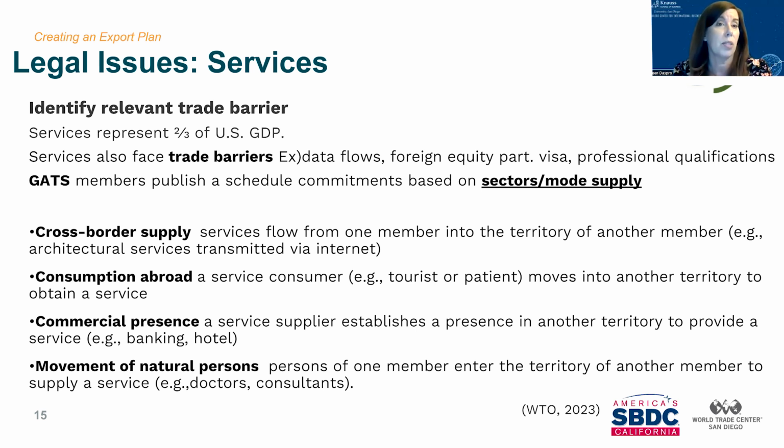So some examples of barriers that service businesses face specifically: obstacles to the exporting of data, limits on foreign equity participation in overseas operations, visa requirements, professional qualifications, if you were to practice or offer service abroad. What you do need to keep in mind if you are a service exporter is that the regulatory environment for services is managed through the GATS, the General Agreement on Trade in Services, which is affiliated with the WTO. And member countries actually have to publish their commitments on different services.